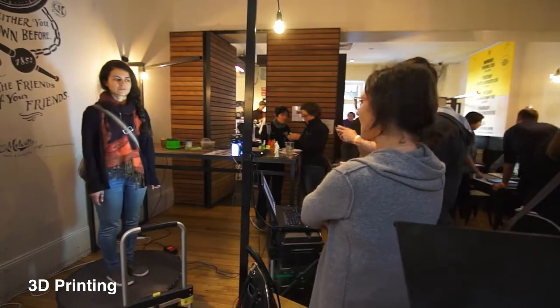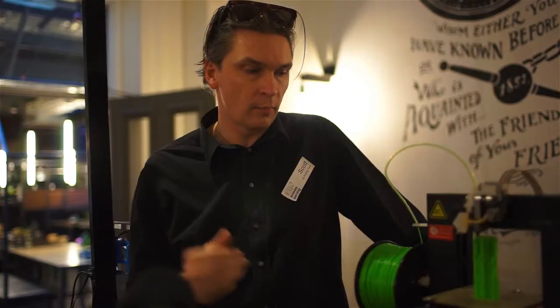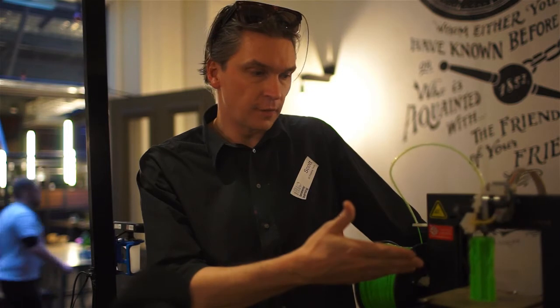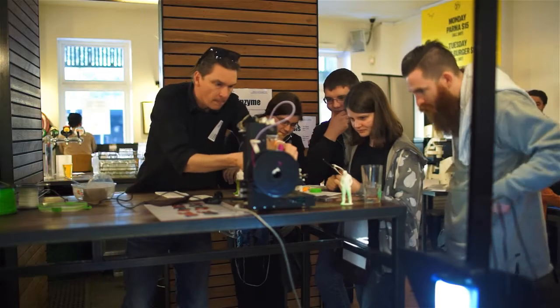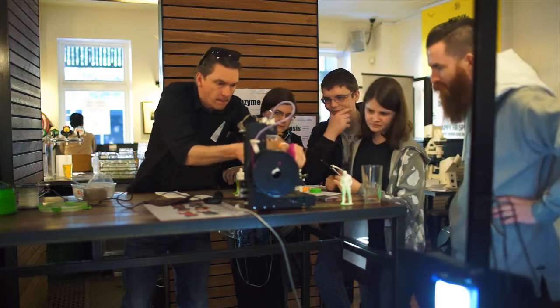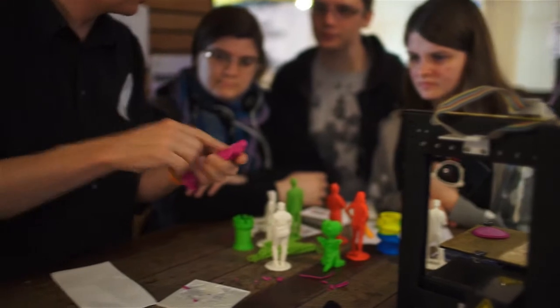So today I've been scanning for Laneway Learning. I've scanned about 40 people, I think, and this is what we end up with. This is a print that's happening at the moment. Just generally, I get a real kick out of explaining to people how 3D printing works and the science behind it.